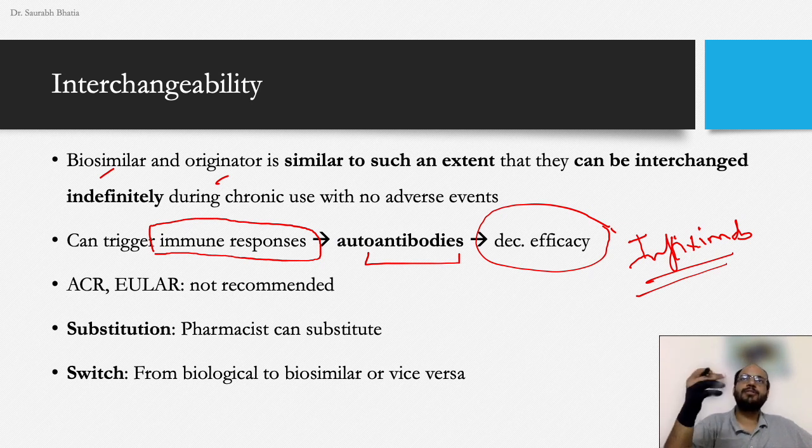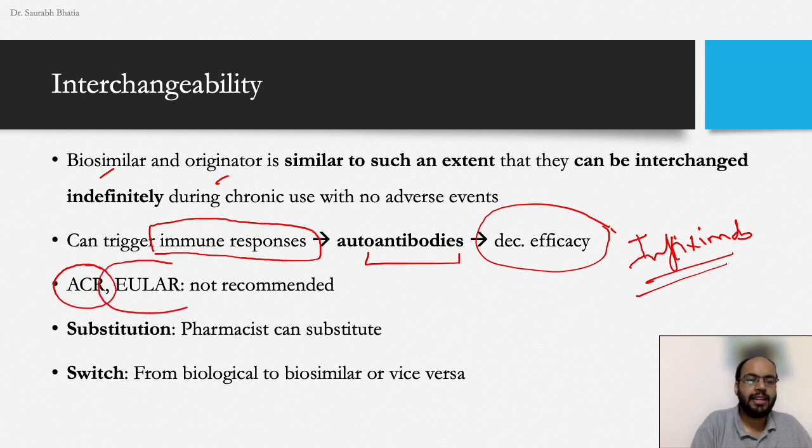So let's say you start infliximab and then you convert to a biosimilar and then again to infliximab. Because a lot of differently structured proteins are exposed to the body, it can lead to a lot of autoantibodies, and these autoantibodies will eventually decrease the efficacy of that biosimilar or biological. Because of that, the ACR, American College of Rheumatology, and EULAR, European League Against Rheumatism, do not recommend that biosimilars and biologicals should be interchanged. They don't recommend it.